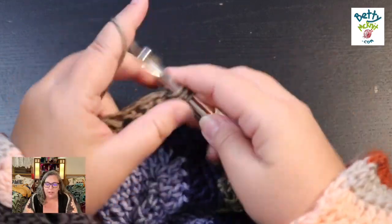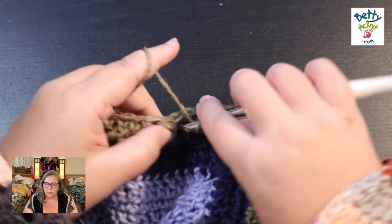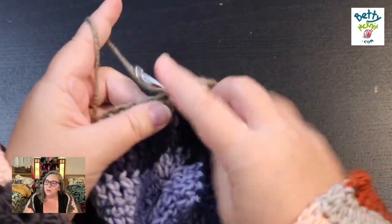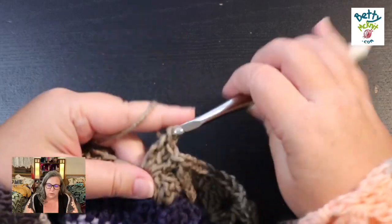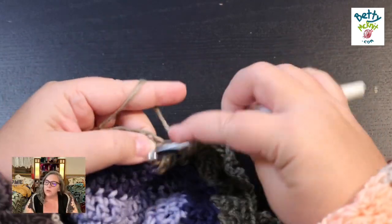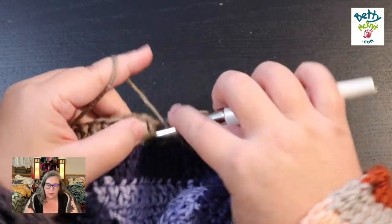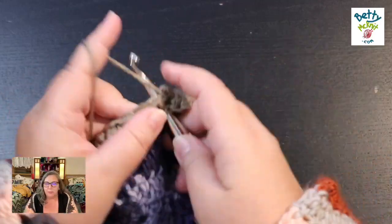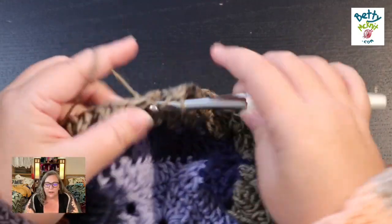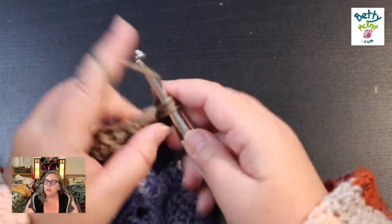So my pattern doesn't give any sizes. It's just to help you make the size that you want. Double crochet three together. I mean, unless you want a big baggy sleeve, a lot of people make them and wear them like that. The jacket that I just made, the sleeve is gigantic, kimono style or whatever. It works for me.